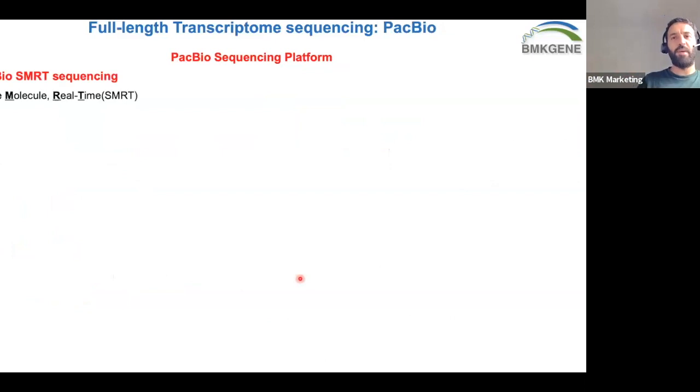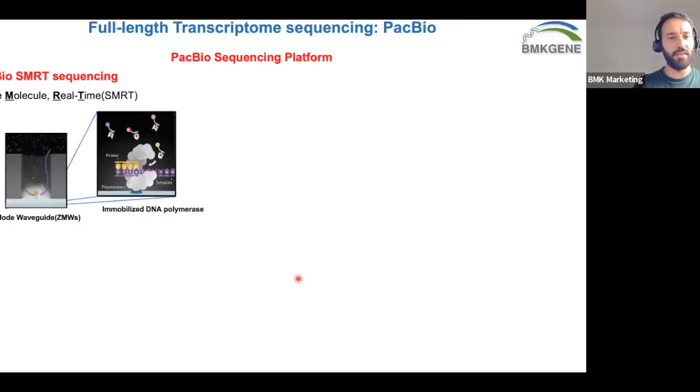On the other side, PacBio is a technology that is not the same as nanopore, but has some similarities in having small pores. This time, not a nanopore, not a protein, but a pore where the DNA polymerase is anchored at the bottom. That allows the DNA polymerase to take the long, full length mRNA inside the small pore, which is called a zero mode waveguide, or ZMW.